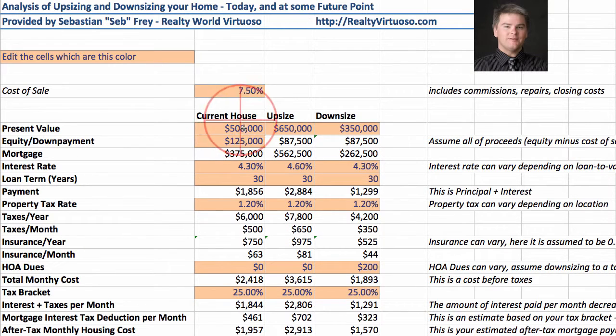But for the sake of an example, let's just say your current house is worth about $500,000, and you want to upsize to a home that costs about $650,000, or perhaps downsize to like a townhouse that costs $350,000. So obviously there's a lot of different variables you can play with here, and all the ones which are shaded orange are ones that you can change with a spreadsheet.